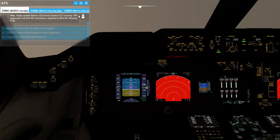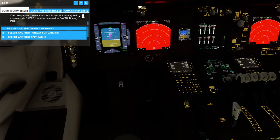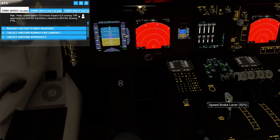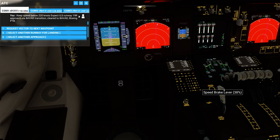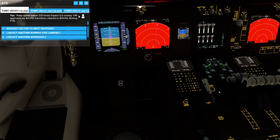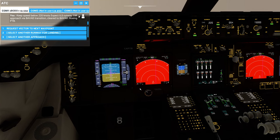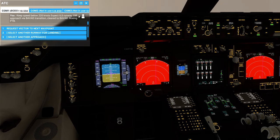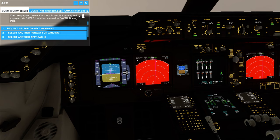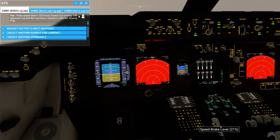I do expect very shortly that we will be told to descend further. Can I reduce a bit of the speed rate? I think I can. Let's reduce the speed rate. Throttle comes down. There we go. And that'll save a bit of fuel. Save the environment. Always good. But we might need a bit of help just to reduce that speed to where we should be. Just tell me a little bit more. Let's get it down into 220.